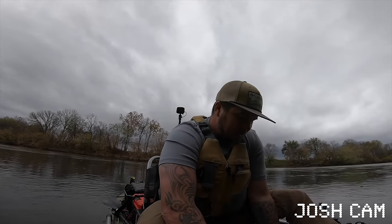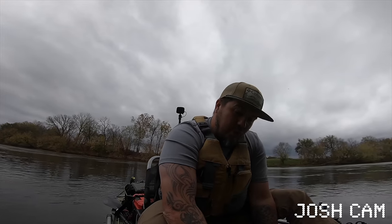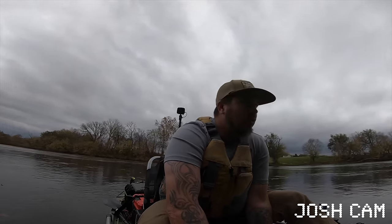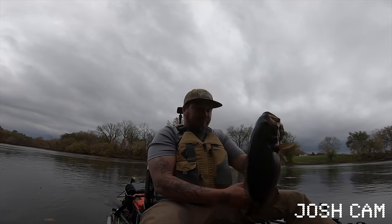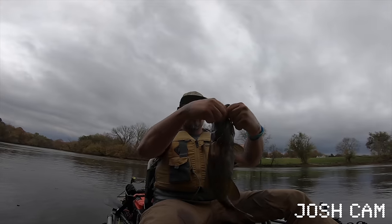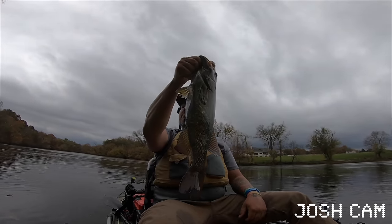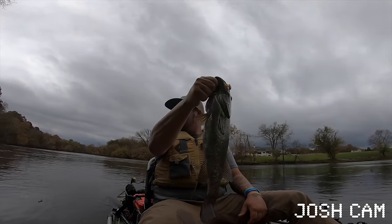He is biting my finger so hard. 18 and a quarter. 18 and a quarter, yeah. So we got a 17 and a half and an 18 and a quarter. I tell you what's crazy is how we can see fish from that far away and know how big they are. Yeah. That's a pretty one, buddy. Dude, we've caught more fish than most people ever do.